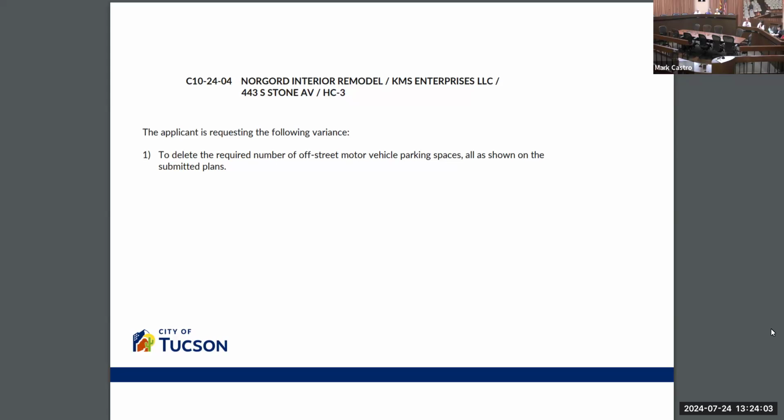Ms. Paulus, Mr. Chair, members of the board. So if the change of use is still residential and the requirement is the same or less than what the variance was approved for, that's something that we would still honor. That's correct.